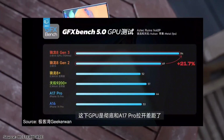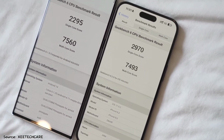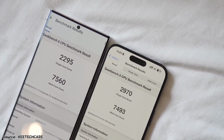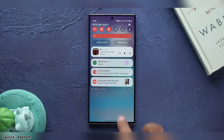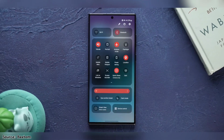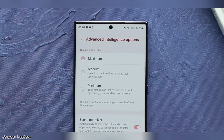In CPU benchmark tests, it's a bit of a back and forth. The A17 Pro still takes the lead in single-core performance, but when it comes to multi-core tests, the Snapdragon 8 Gen 3 surges ahead, beating the A17 Pro. Now I know that benchmark tests don't give the full picture, but based on these results, you can pretty much gauge where the phone's performance will be. The 8 Gen 3 is also built on a 3nm process, making it more efficient than its predecessor.